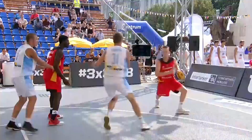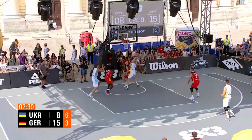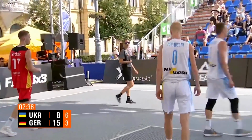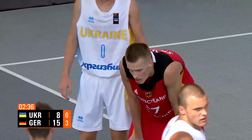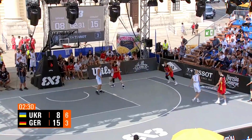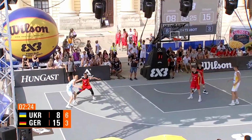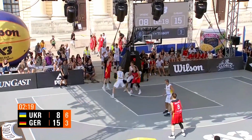Once again, Stolzel finding the ladder and throwing it down. Poshablia. Sergeyev, but he stepped out of bounds. Stolzel, wide open for two. Lucas Herzog cannot hit. Poshablia, intercepted by Germany. Stolzel down low.